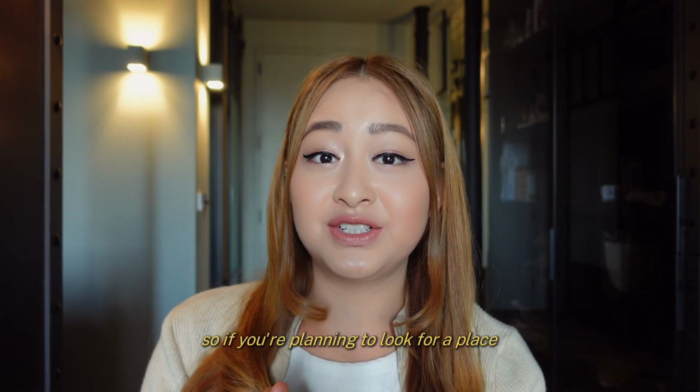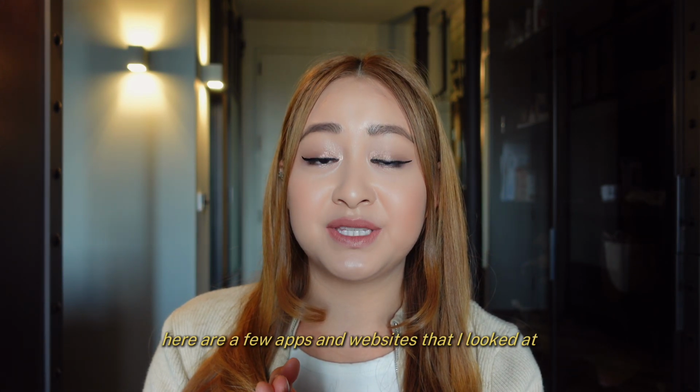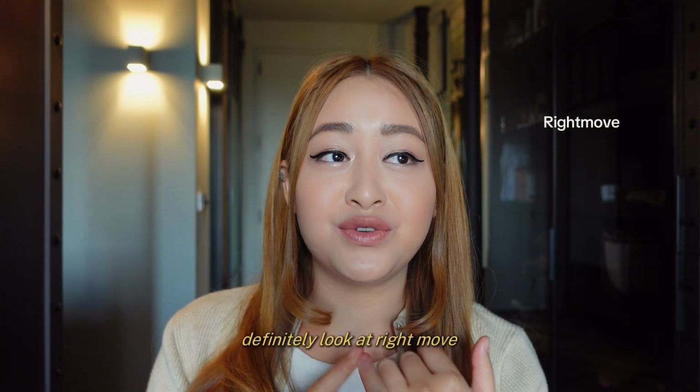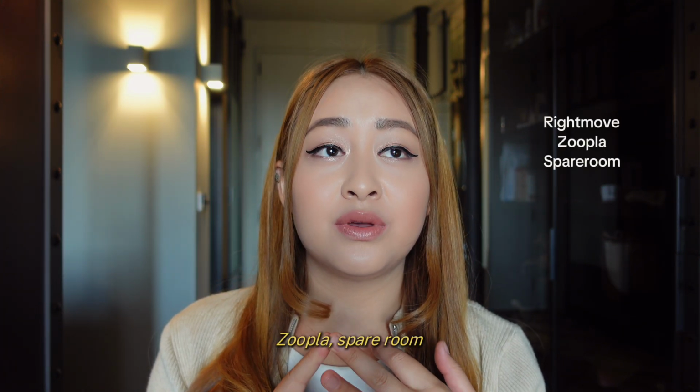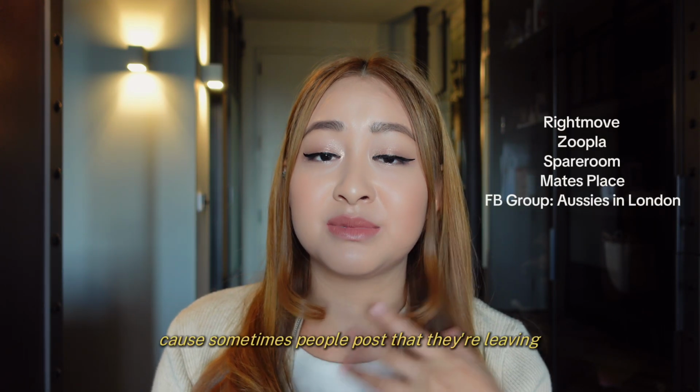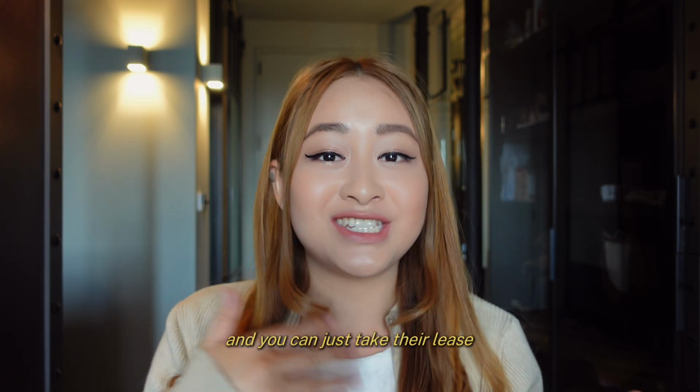So if you're planning to look for a place, here are a few apps and websites that I looked at to share with you. Definitely look at Rightmove, Zoopla, Spare Room, Mates Place, and then you even have the Facebook group Aussies in London, because sometimes people will post that they're leaving and you can just take their lease.